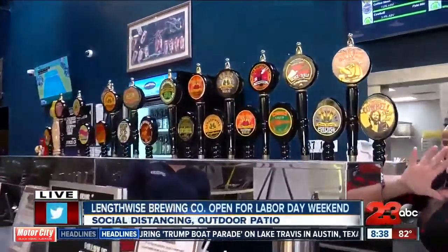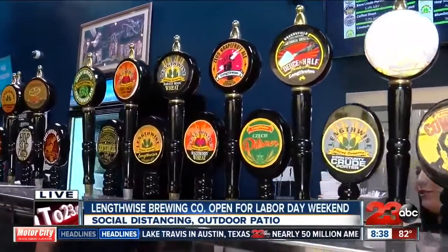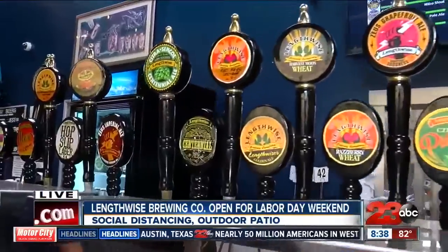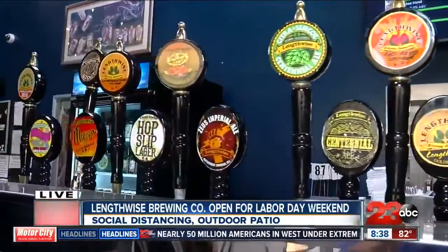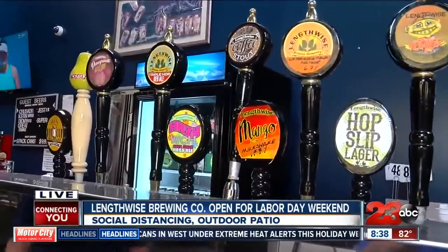Oh, that is amazing. Speaking of amazing beers, take a look at all of these taps right here. So you guys obviously have a huge selection of beer. How did you get the names for all of these beers? That's what I'm most interested about. We have Kern County Crude Porter, we have Raspberry Wheat, we have so many beers. How did you guys start coming up with all of these names?